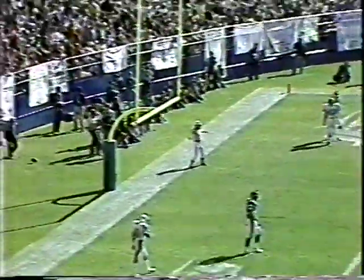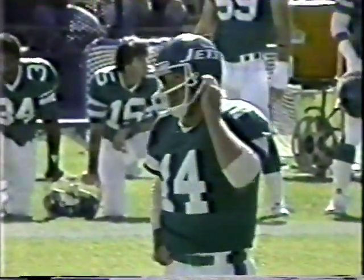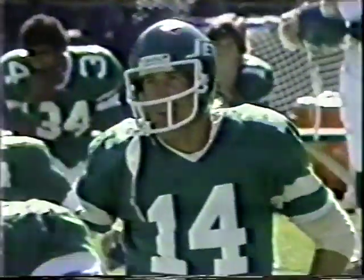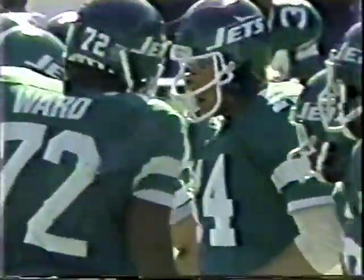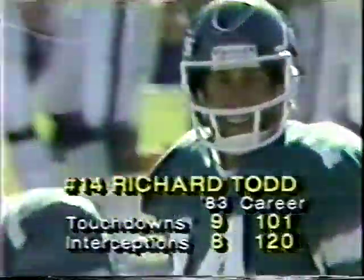Wesley Walker, and dangerously tipped back into a crowd of Dolphins, but incomplete. Todd shaking his head, and one of the problems that the Jets have had offensively is that Wesley Walker has had an Achilles problem. He's been limited in practice time and literally has only been able to practice 1 day a week. When you can only throw to your number 1 receiver 1 day a week, you are bound to have some problems in timing. I think it has hurt the Jets this year, and had he been able to practice more, I think Wesley probably would have more than 5 touchdowns on the season.